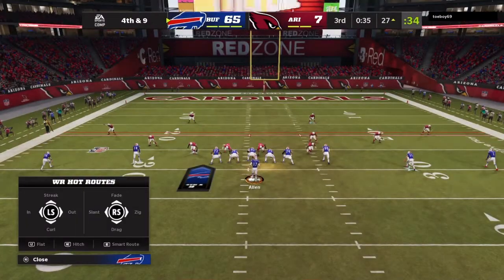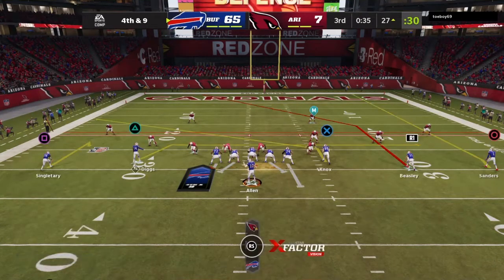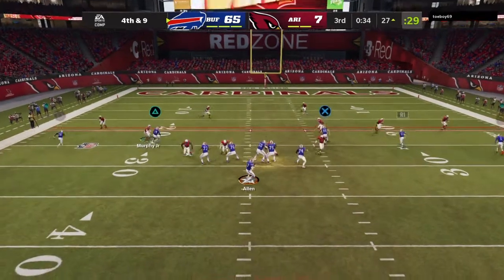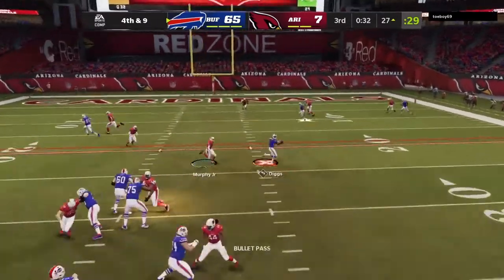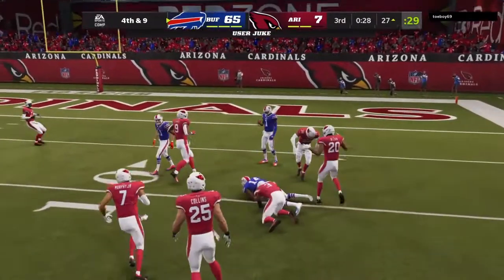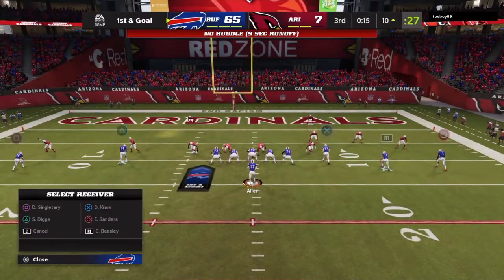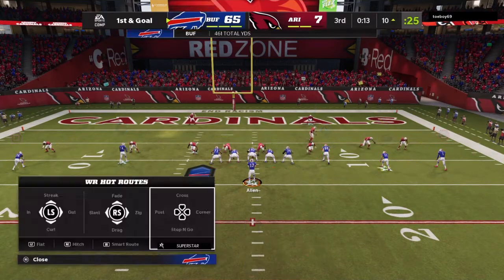And a tough ask here. They're going to go for it on 4th down and 9. So the shotgun snap to Allen. And Diggs has it. And they'll get this down to the 10. So not quite a 1st and goal. It's 1st and 10 from the 10.